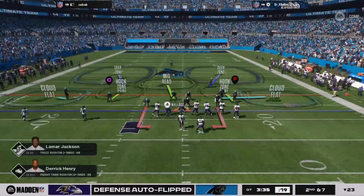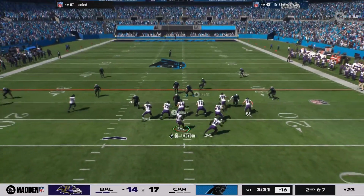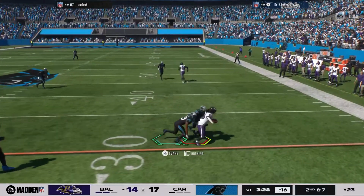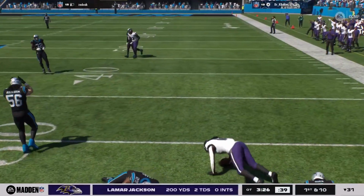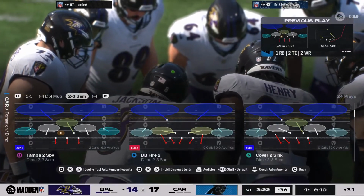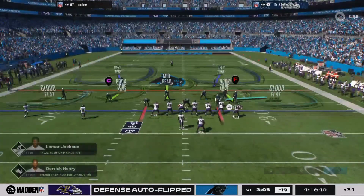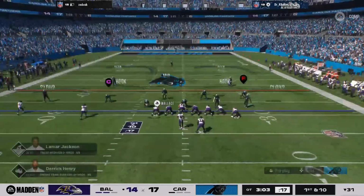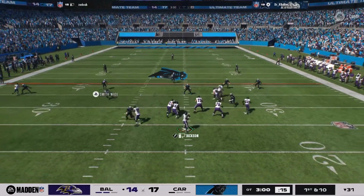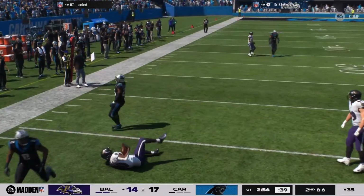From the 23, here's 2nd and 7. Here's Jackson. That's caught right side. It's Hopkins. And that's a first down. It will be a gain of 8. First down, Ravens. To throw is Jackson. He'll look Hopkins' way again.